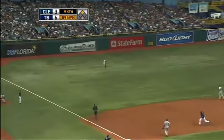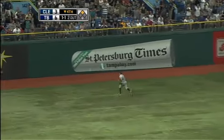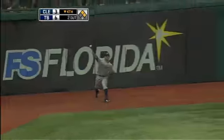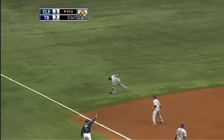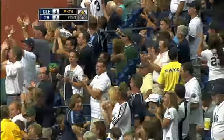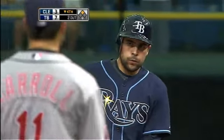And a fly ball back into left. Garko's going to have to go back over his head to the wall. Hernandez scores. Sonnenstein in at second with a double, and he drives in another run. That makes it 7-3. The Rays' number 3 hitter, Andy Sonnenstein, comes through with an extra base hit.